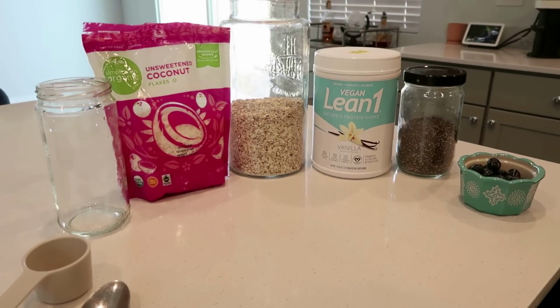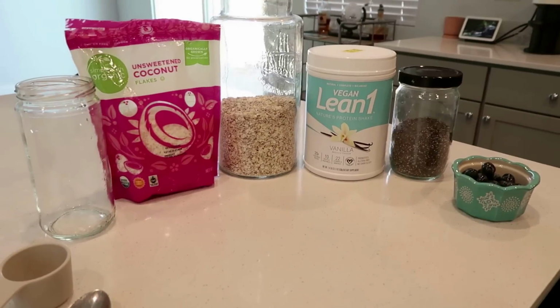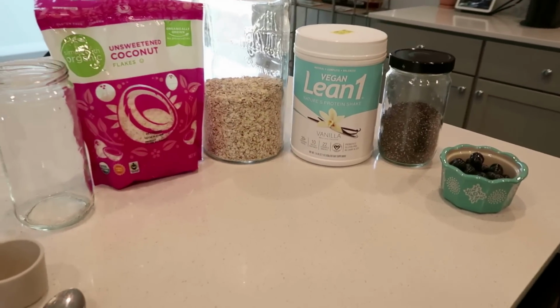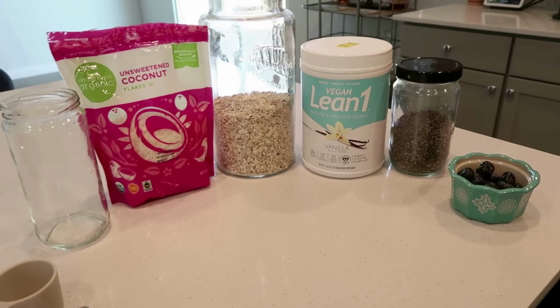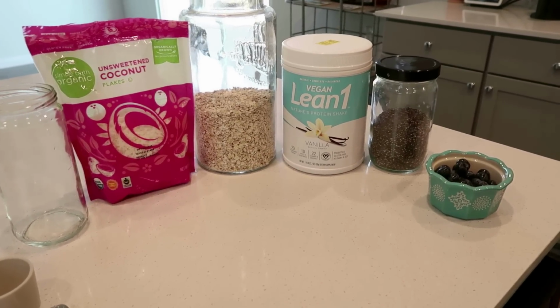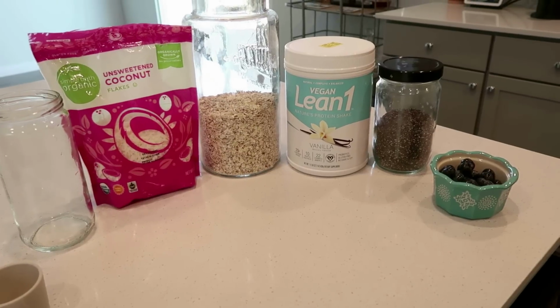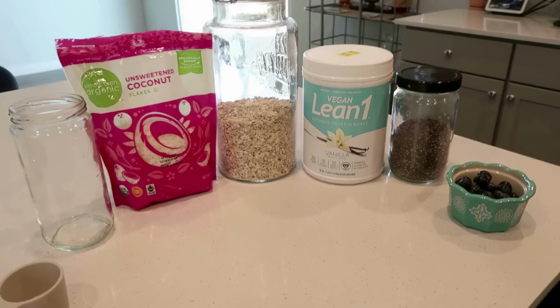I'm gonna really quickly prep some breakfast for tomorrow. Usually I would prep a couple of these at a time, but since I'm filming, I'm just gonna do one really quick and then I'll prep more tomorrow night. Let me know down in the comments if you do overnight oats, what's your combo? Basically, I do whatever I have on hand, but I love these because I can take them on the go. I can eat them in the car if I have to.